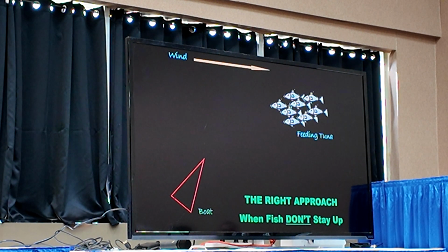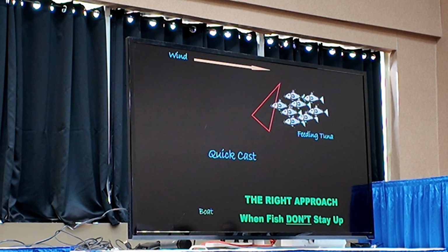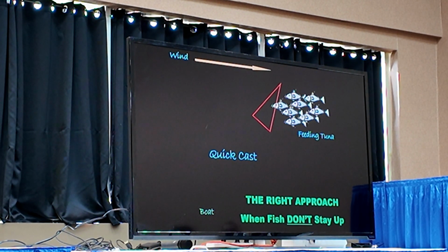So the right approach when the fish don't stay up: feeding into the wind, head them off, quick casts, and then you keep moving. So that's when the fish don't stay up.